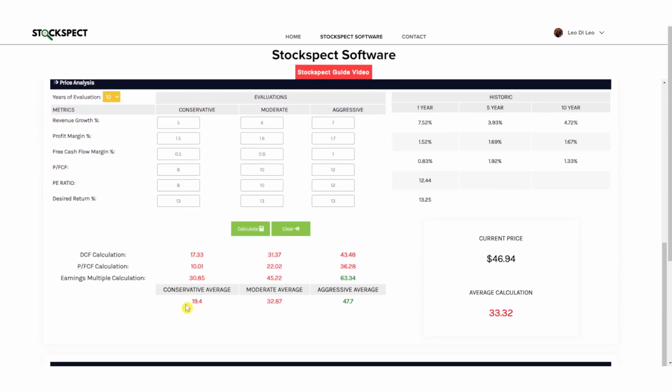Now, based off of those numbers alone, our average calculation comes out to be $33.32. That's on our moderate. And on our aggressive side, if you believe the aggressive average, this comes out to be $47.70 here. Now, in the aggressive category, we're pretty much almost there, and the DCF calculation comes out to be $43.50, sitting at 46. So maybe if you believe these aggressive numbers, maybe it's somewhere in this price range.